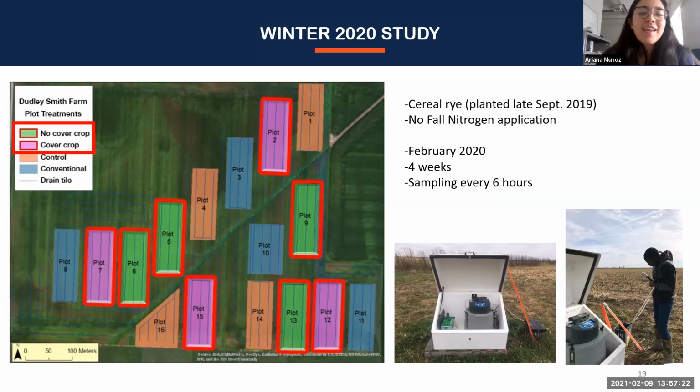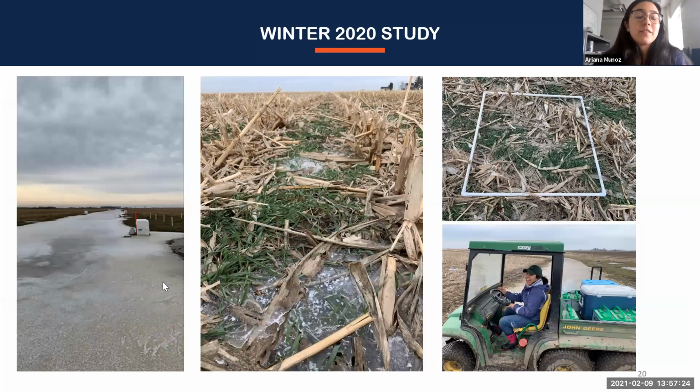And here I have some pictures of the field. This is the driveway that, after a flooding event, got frozen. We had temperatures ranging from 18 to negative 18 Celsius, so that's about the 60s to 0 degrees Fahrenheit. So there were a lot of differences in temperatures.